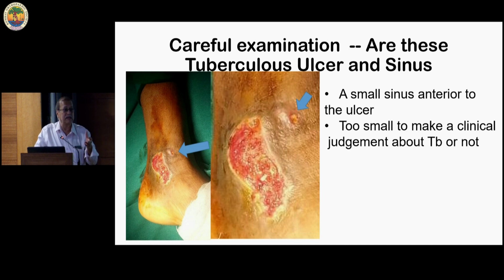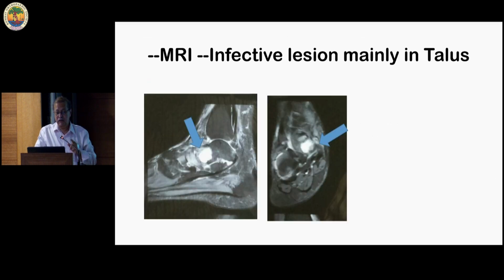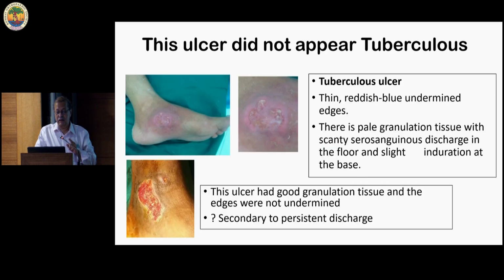The question is, is it TB? Is the ulcer tuberculosis? Is the sinus tuberculosis? You can see this ulcer was certainly not likely to be TB. TB ulcers are generally thin, bluish. Most important, they have undermined edges and a sort of pale granulation tissue. While here the granulation tissue was excellent. It actually appeared to be fit for a graft. Still it had not healed. And so probably it was secondary to persistent discharge from the sinus.